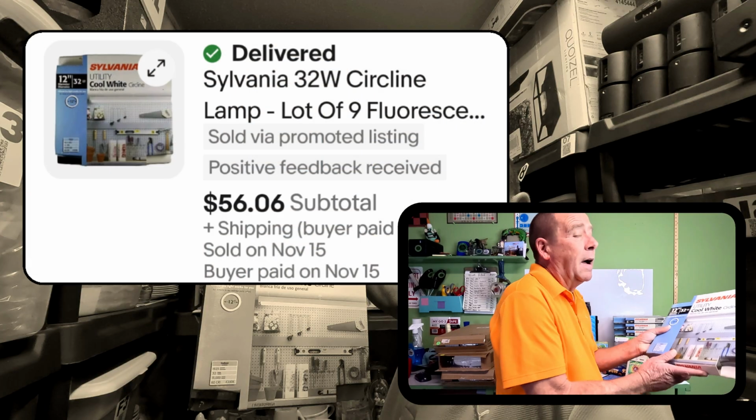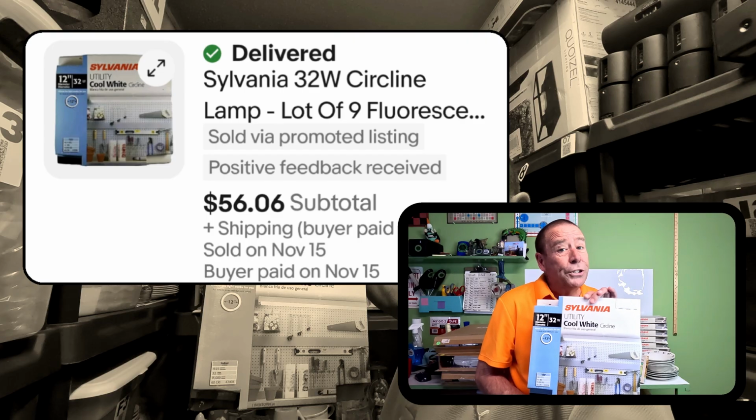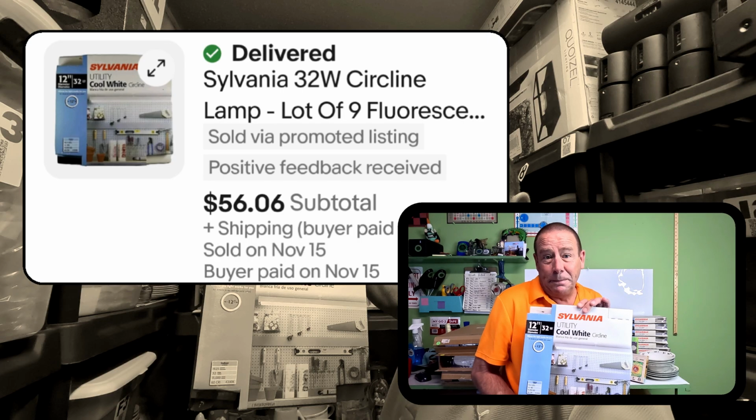So I bought a bunch of light bulbs at this auction, and for the entire lot, I only paid $2. All 9 of these sold for $56.06, and the buyer did pay $42.90 in shipping.